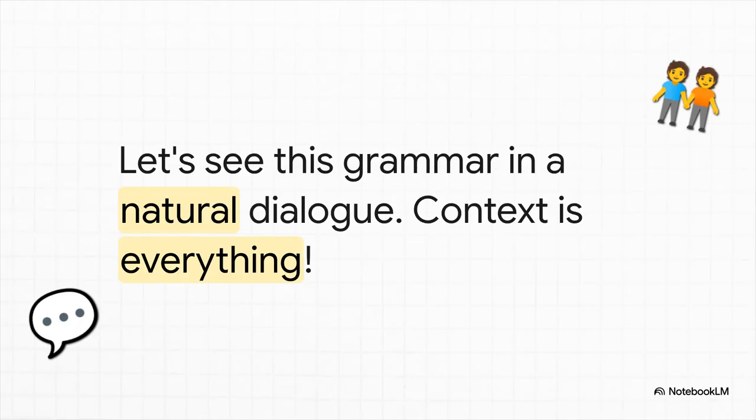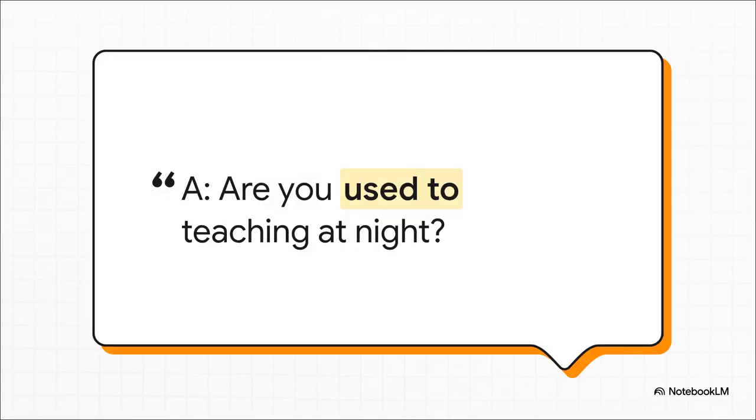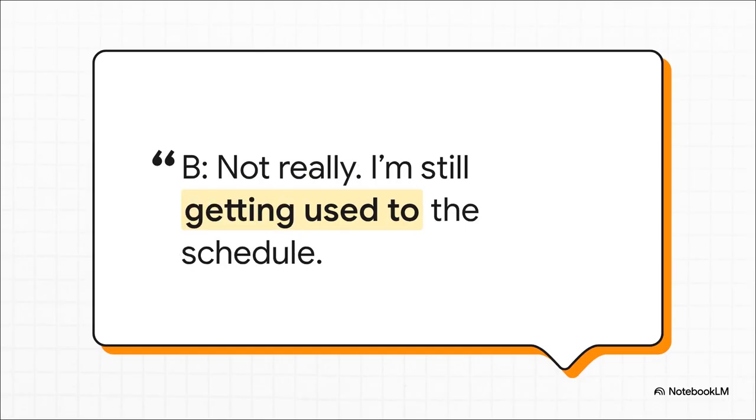You know, theory is one thing, but hearing this stuff in a natural, real conversation is what really makes it stick. So let's listen in on a quick dialogue. So person A kicks things off asking about that comfort level. Are you used to teaching at night? And person B's answer is perfect. Not really. I'm still getting used to the schedule.